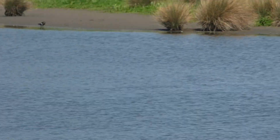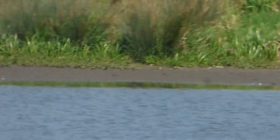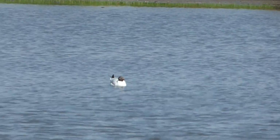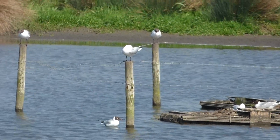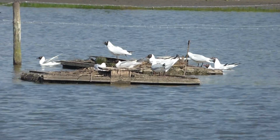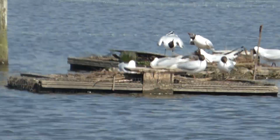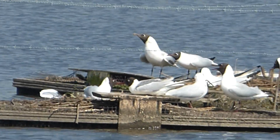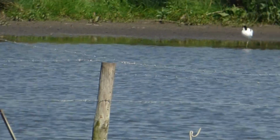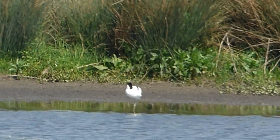Gulls. More gulls here. Come back. That tern again. Ooh, starting to go into squabble mode again. There's some sleeping out of sight there.